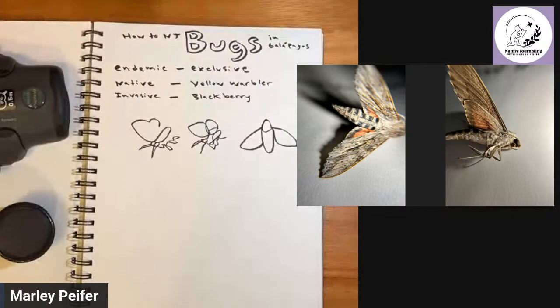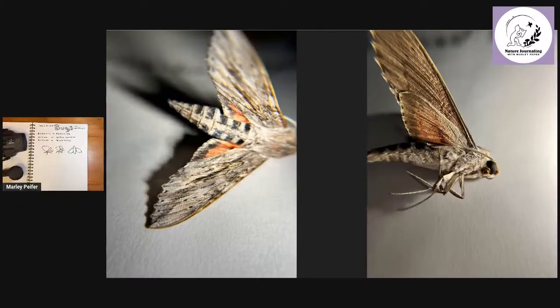And as you can see on this moth, there are colors on the wing that you can only see from certain perspectives. But then in the photo on the right, you can see what the legs are like, and you can also see the mouth parts. Can anyone see the mouth parts on that one? So I'm just going to go ahead and do another blind contour.